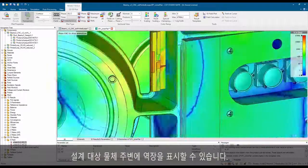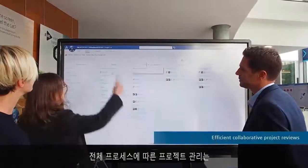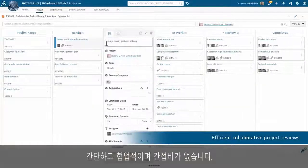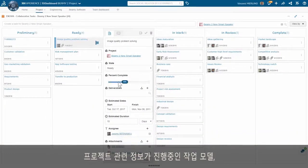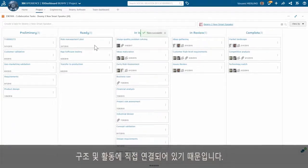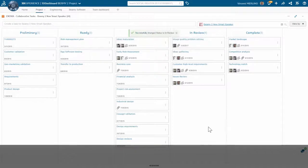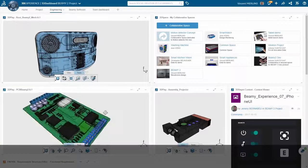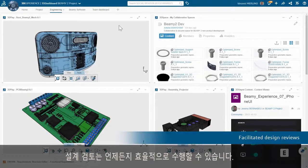a real-scale prototype. Along the entire process, project management is simple, collaborative, and without overhead. It's because project-related information is directly connected to the work-in-progress models, structures, and activities. Design reviews can be done efficiently at any time.